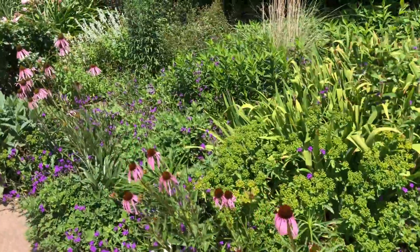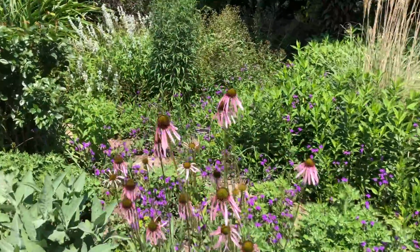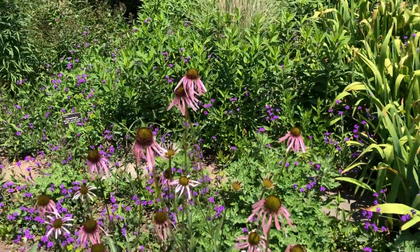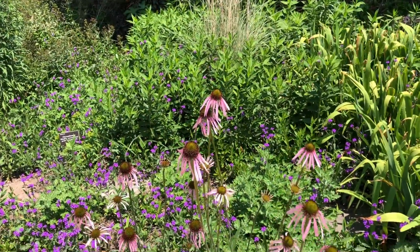Sometimes you can just walk a garden and just enjoy it for the fact that it's pretty, right? Ooh, that's a nice echinacea. I also don't see a label for that, so I don't know what variety, but it sure is pretty.